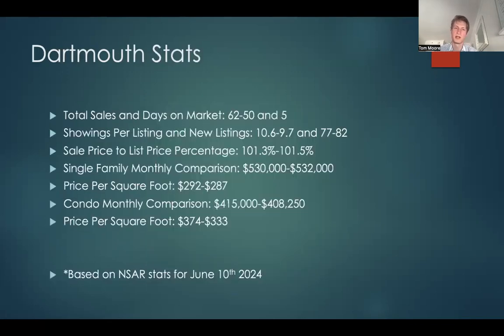Dartmouth is one of our larger areas we're pulling from. Total sales was 62. It's now 50. Days on market 5. Pretty hot there. Showings per listing was at 10.6. It's now at 9.7. New listings was at 77. It's now at 82. Sale price to list price percentage, we saw it go from 101.3 to 101.5. So still strong seller's market there.